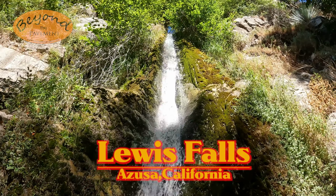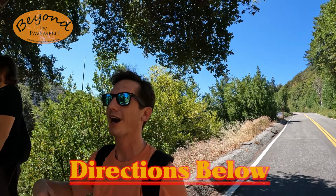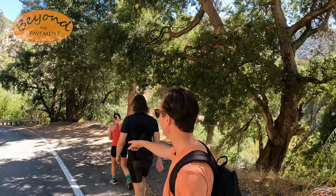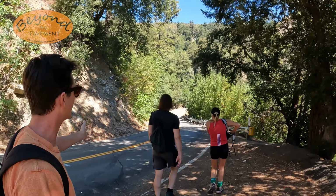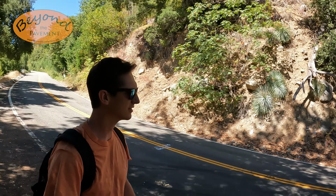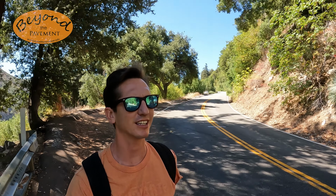Today we're at Lewis Falls. They don't have a parking lot for this trail, so you have to park along this road. I'll put directions down below to our location. You find a parking spot on the side of the road, then walk down the road, and there's a little S curve. Right in the top of that S curve is where the trail is, and that's where we're gonna walk beyond the pavement. Beyond the pavement! Get off this asphalt, get on some dirt.